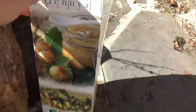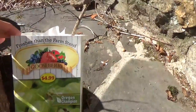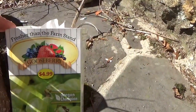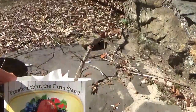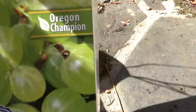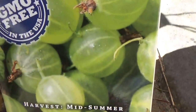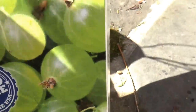I hear about it a lot. Let me turn it on the other side. It's a gooseberry plant, gooseberry. Again, they were all fairly decent prices, but look, they look cute. They're like little striped grapes on there, so I'm excited to plant these and grow them.